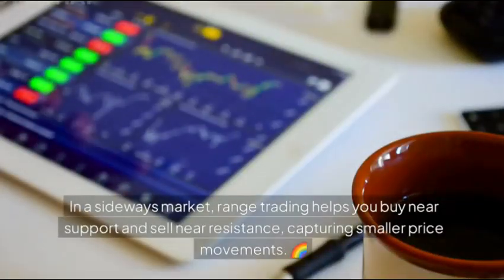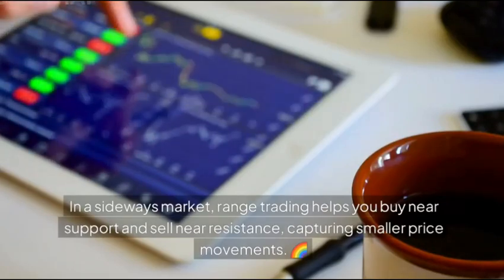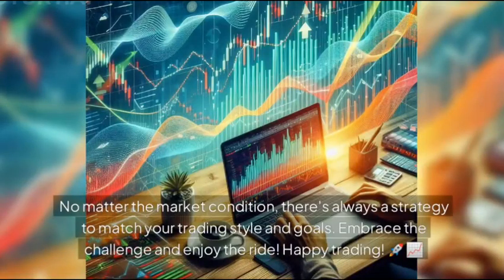In a sideways market, range trading helps you buy near support and sell near resistance, capturing smaller price movements. No matter the market condition, there's always a strategy to match your trading style and goals. Embrace the challenge and enjoy the ride.